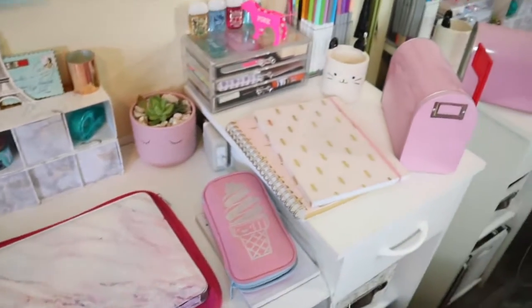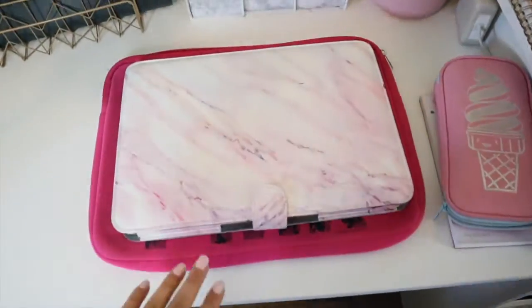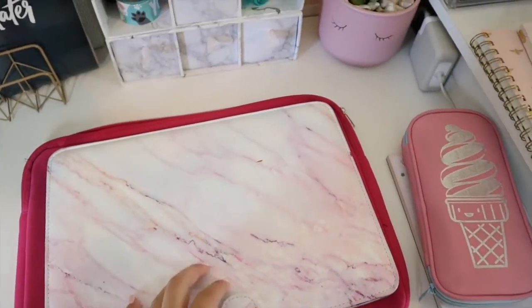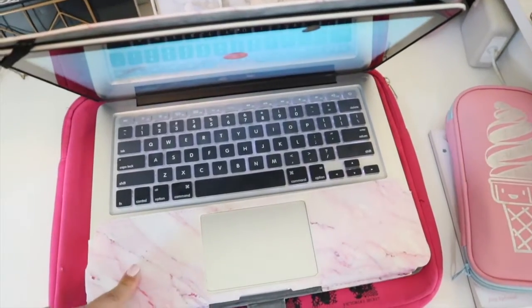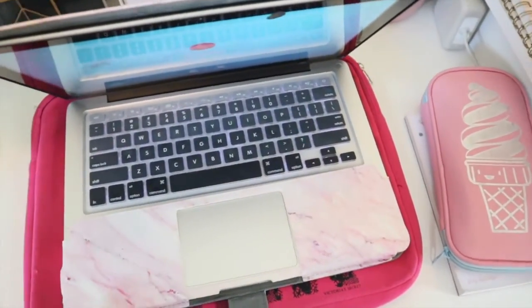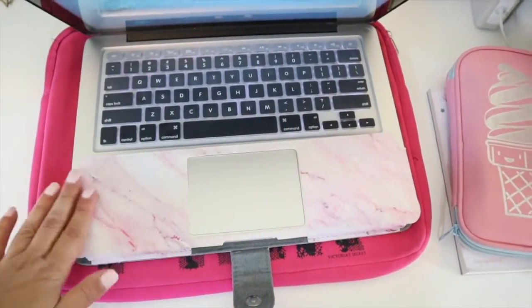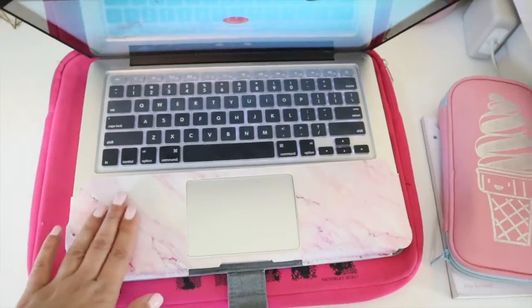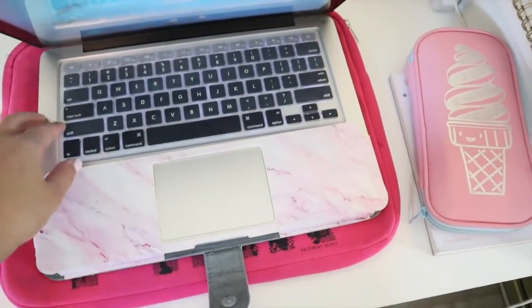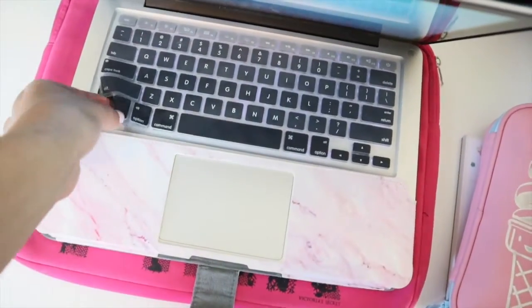This is my desk. So I'm going to be doing a desk tour. So right here I have my laptop, I have a MacBook, I have this really pretty pink case. I got this on Amazon. It's a vinyl case, so it's very smooth, and I like how it covers the sides of my laptop so this doesn't get dirty. I also got a protector. I got also this on Amazon.